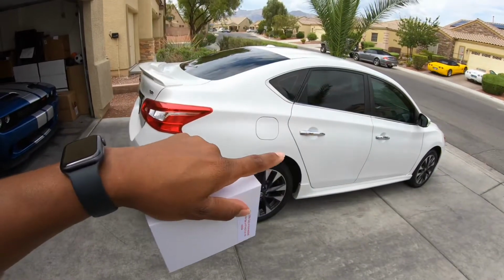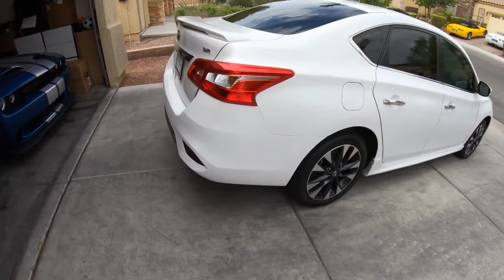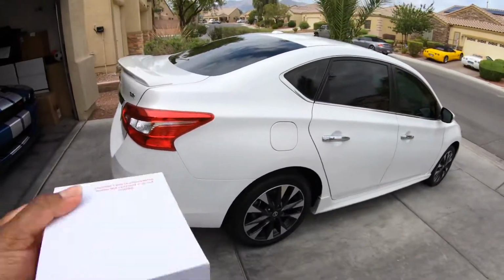I'm about to go actually take this car. It's about to go on its first trip at 2 o'clock. It's already 1:45. I'm not going too far, so I already cleaned the car. This guy got the fuel, took the pictures and everything, so it's good to go. But that's pretty much it, man.